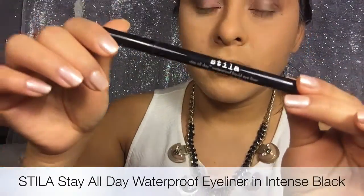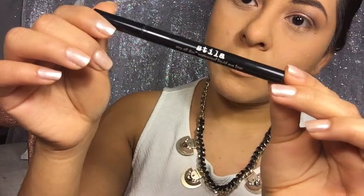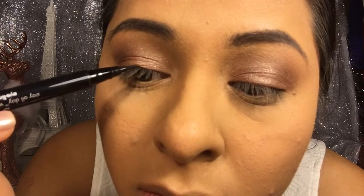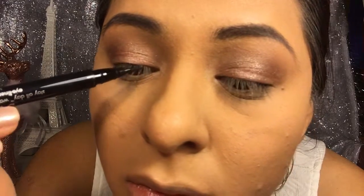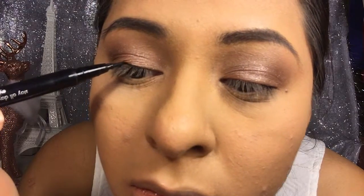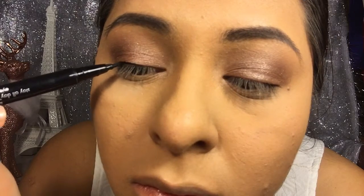This is my Stila Stay All Day Waterproof Eyeliner in black, and it's a pointy felt tip. So as you can see here, I start from the middle and work my way out from there. And I draw a thin line, but that's only because I have hooded eyes. If I were to draw a thick line, you wouldn't really get to see it. But that's only because when I open my eyes really hooded, as you can see right there.